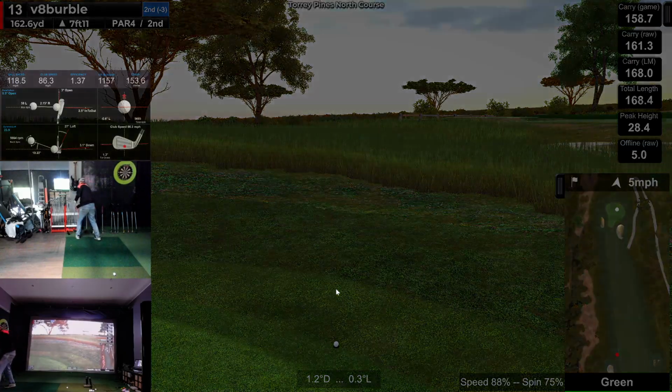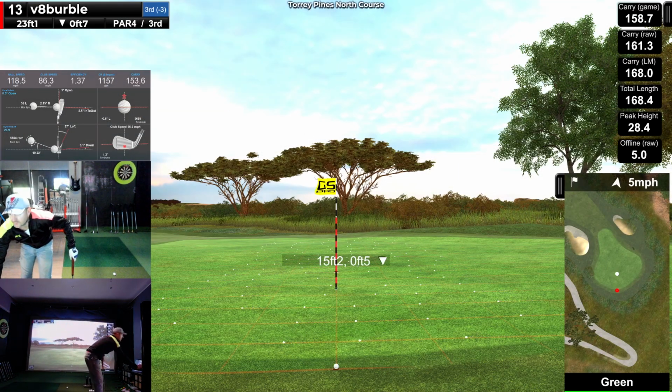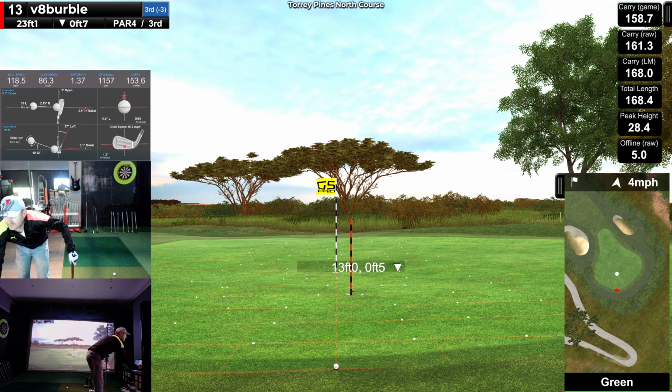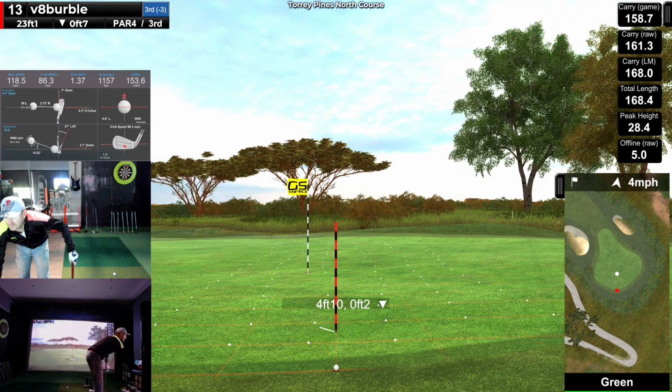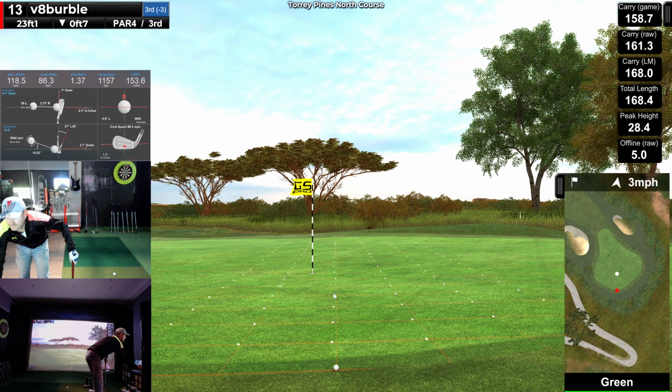Oh, I'm giving myself lots of these ones, 15 footers, 20 foot, 10 foot, well, a bit more than 10 foot. Just not getting them in. And then I shouldn't be holding this. This should be a 2 foot in this range. You think so?